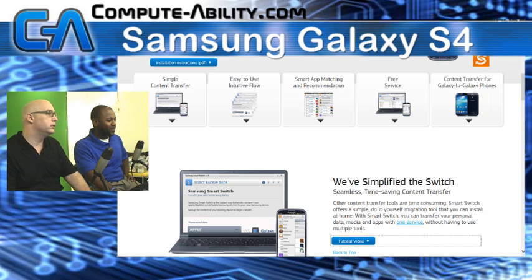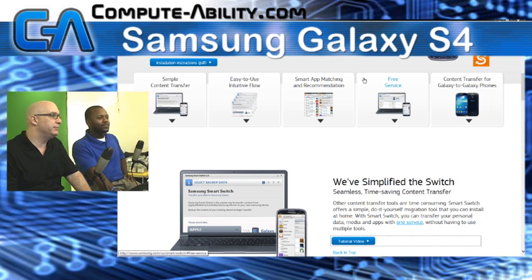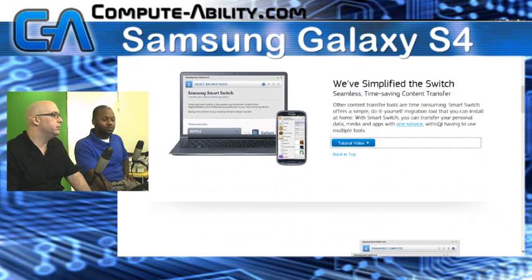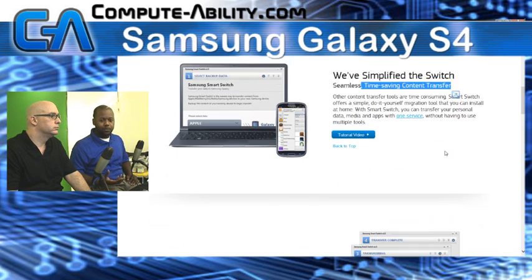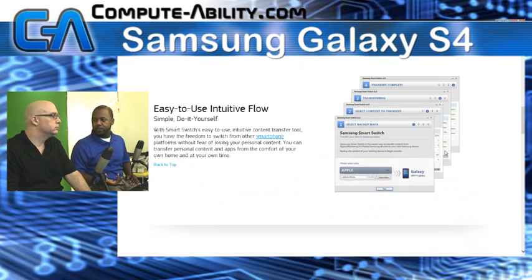Okay, so on the website, and again, this is Samsung.com, they've simplified the switch, so seamless time-saving content transfer. So if you can give me a basic overview, then I'll run a little video. Absolutely. So what we wanted to do was make it easy, and take some of the limitations out of switching from one device to another.